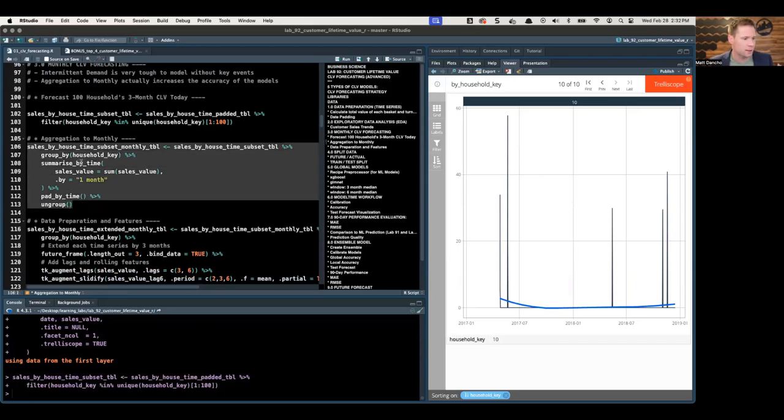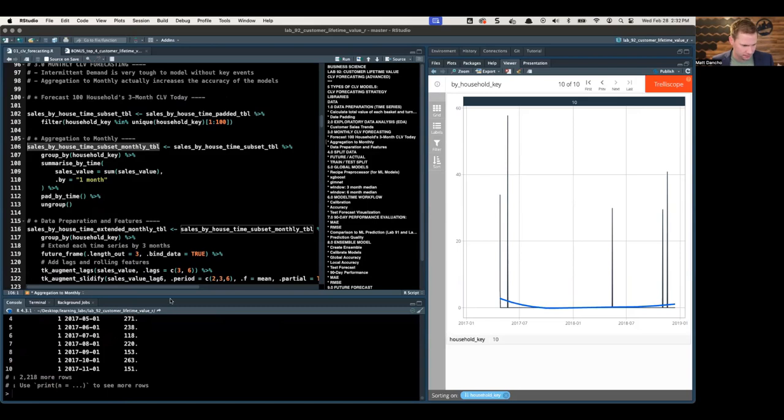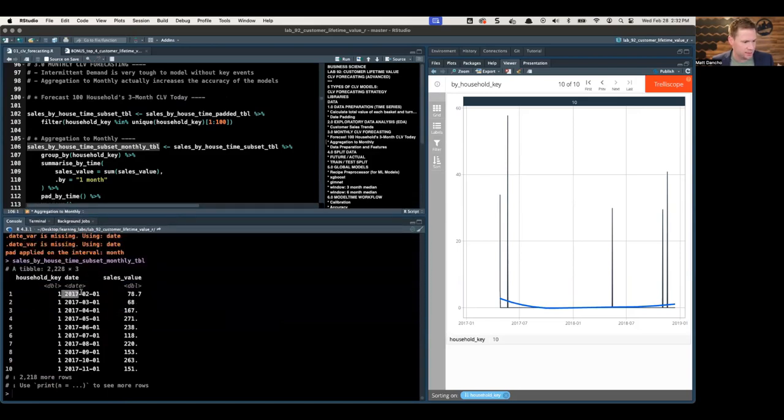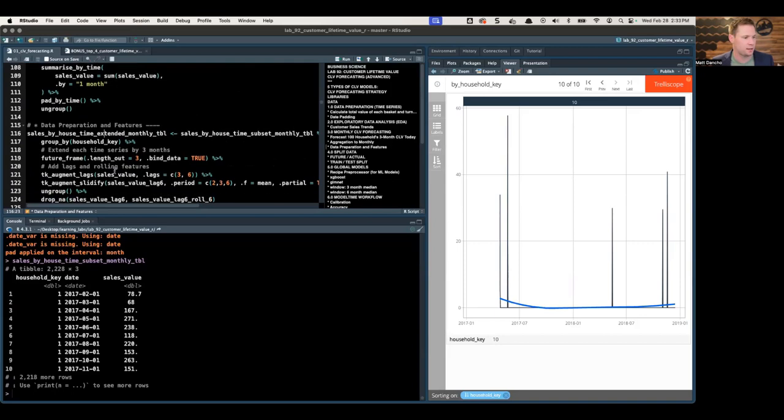I'm going to use this function called summarize by time to aggregate to a 1 month frequency. All right, so now when I do that, I've taken the subset, and you can see each of these timestamps has now just summed up the sales in each month for that specific household. Even though it's a full date, all the dates in between have been dropped. And this is now the total sales for that month. And it's just going to be a lot easier to forecast that.